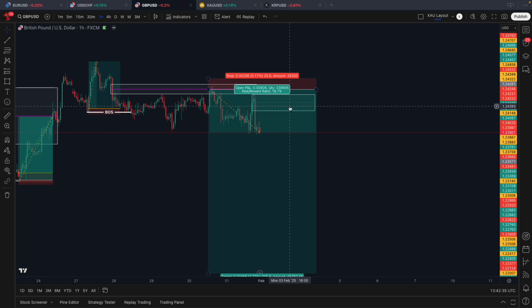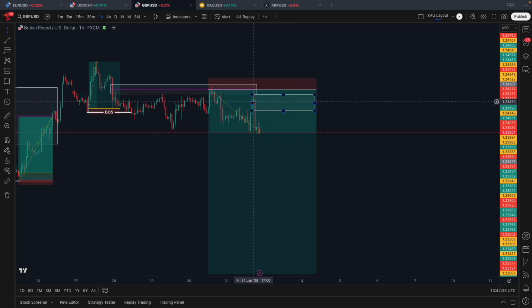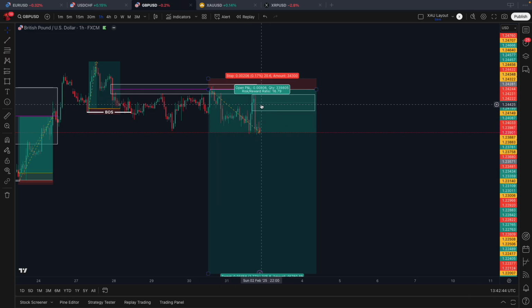So head over to the 1-hour time frames, look at the last two candles. We want the bottom of the first wick and the top of the second wick. That's an area of supply there. We want to see price trade up and into that before trading goes lower in this market.